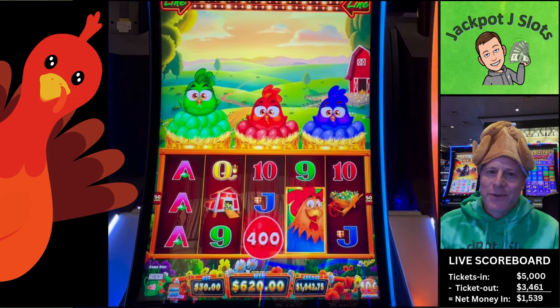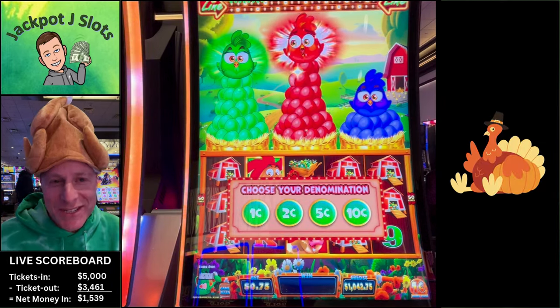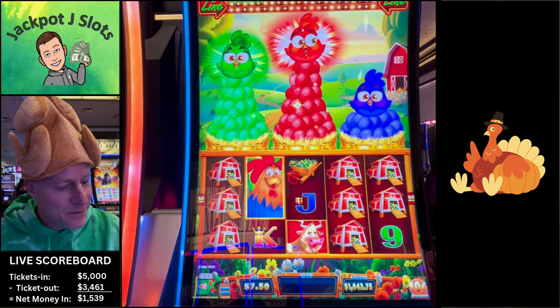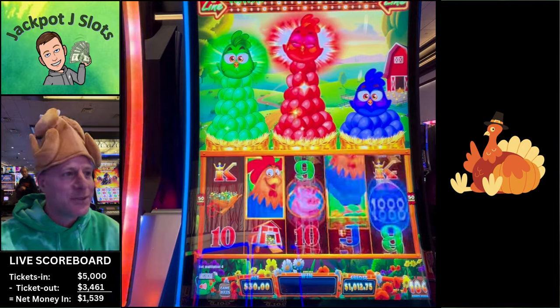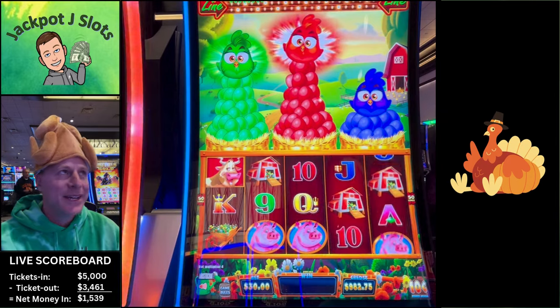Should we go back and try the original machine, see if we can crack it? Let's do that, we'll be right back. All right, we're back on the original machine just as we left it. We put that $1,000 in. We're gonna keep it up. $10, $30 spins. We're gonna play big and we're gonna try to hit, ideally both, the green and the red.